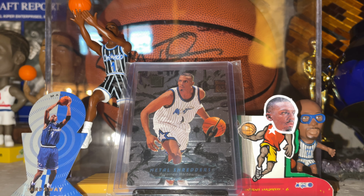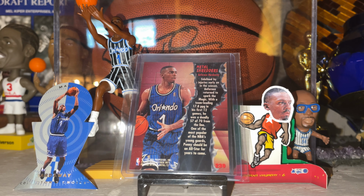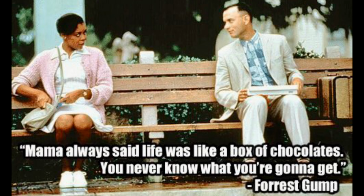That's usually what a lot of the dealers would say. Sure, I'll take a look. And they're a little apprehensive sometimes because they don't know what you're going to have in your bag, if it's just going to be junk, if it's going to be too high-end, all kinds of stuff. So you never know what you're going to get, just like Forrest Gump always said. We always like to say.